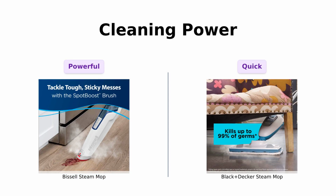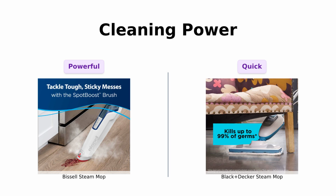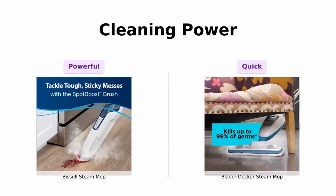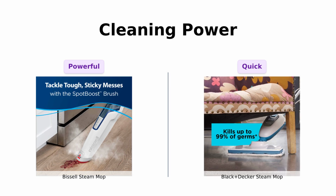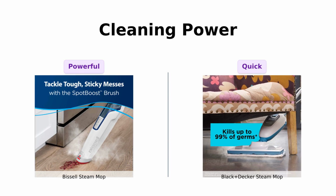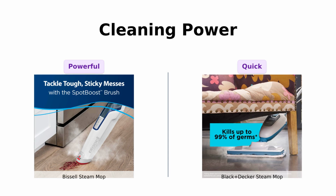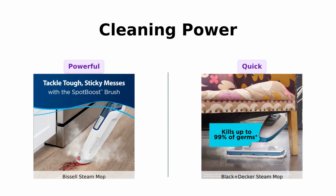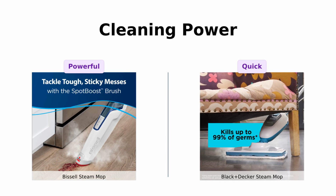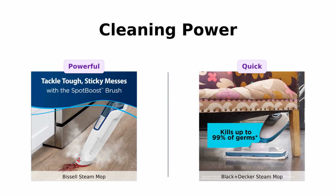Now, let's talk about cleaning power. The Bissell boasts that it can eliminate 99.9% of germs and bacteria without using harsh chemicals. Reviewers have praised it for its effectiveness in cleaning various types of flooring, especially in homes with pets. Meanwhile, the BLACK+DECKER heats up in just 30 seconds and is also chemical-free, making it a quick option for cleaning. However, some users noted that it may require multiple pads for larger jobs.